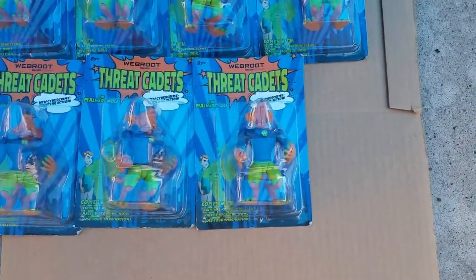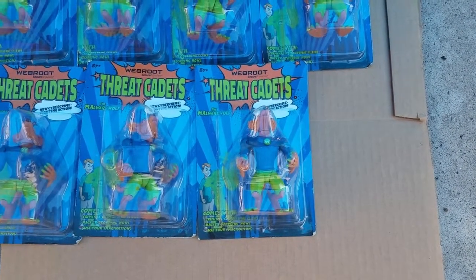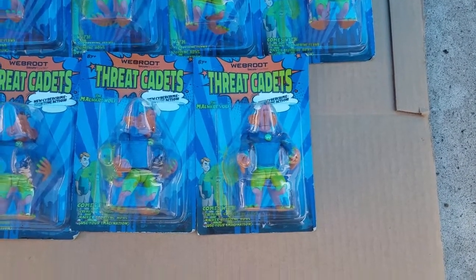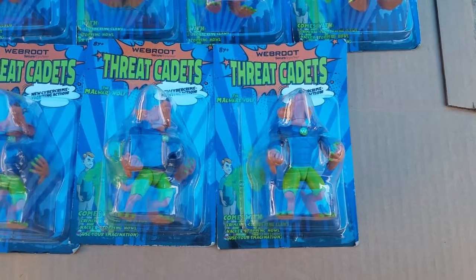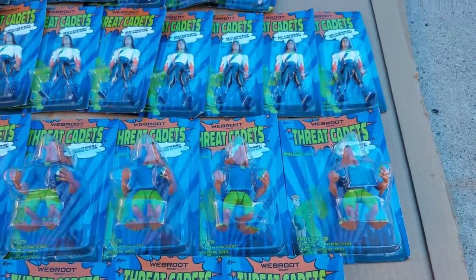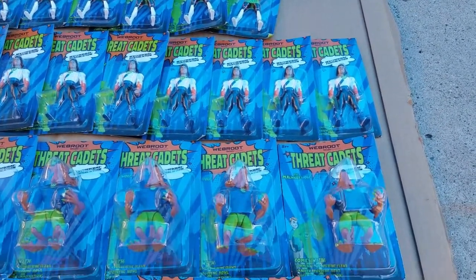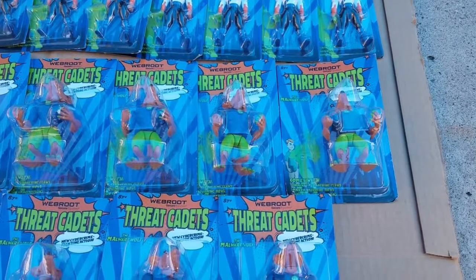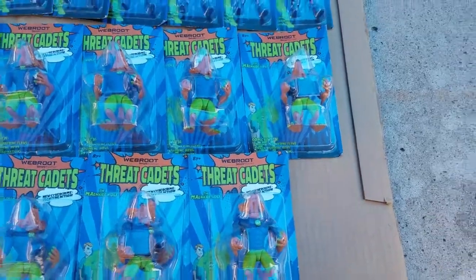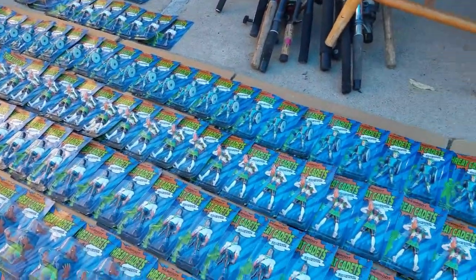What they're called are Webroot Threat Cadets. I'm doing a little research on these now. Webroot is like a computer virus malware company or something like that. Apparently, I don't know if they sold these or if they gave them out as a promo for being part of the Webroot service or whatever. But they have a toy line, and I have several sets of the entire collection.